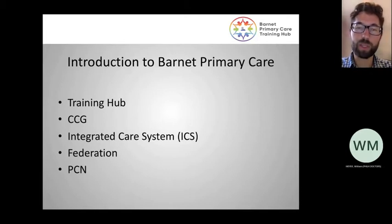PCNs are also groups of GP practices on a smaller scale than the Federation, and PCNs receive funding to provide additional workforce and services, again, that are more efficiently delivered as a partnership between practices. So, for example, we have PCN pharmacists who work across multiple practices within a PCN, because it's not cost effective for very small practices to employ a full-time pharmacist. So by sharing, it's much more cost effective.